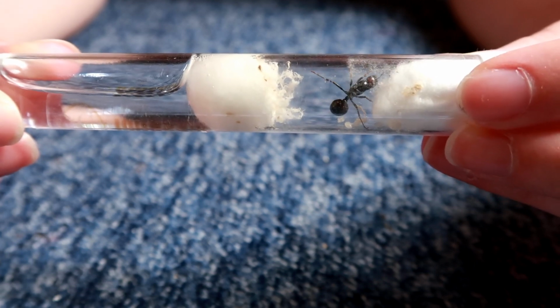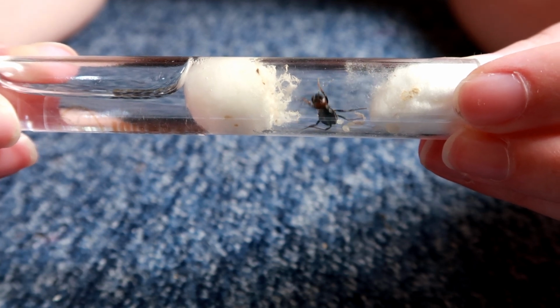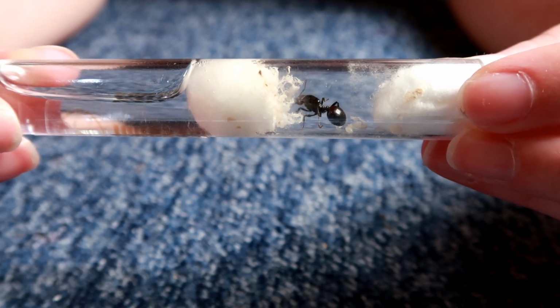Sorry if you can hear everything outside. As I said, it's a warm day and this window has to be open, otherwise my room would get way too hot. So what I'm going to do now is I'm going to leave you with some footage that I took of the ants the other day.